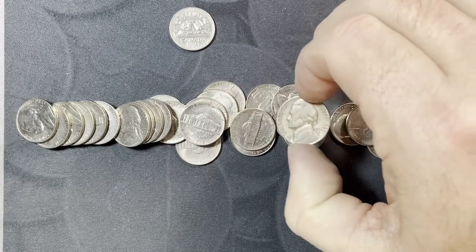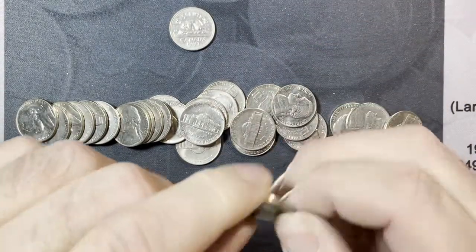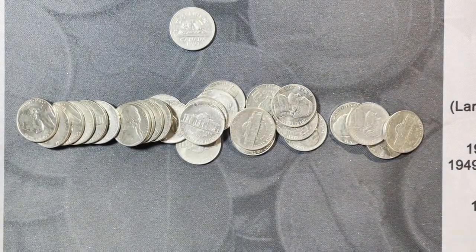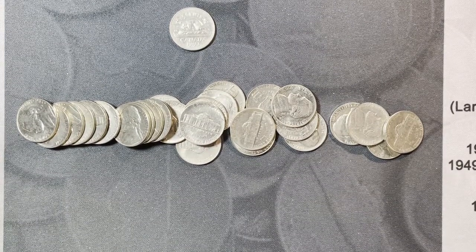Oh, there we are, 1941. So we do have another one from the 40s. So 41, one year off war nickel. It's a 41 Philadelphia. So it's my third 40s. So actually doing quite well here with the finds all over the board. So I'm really liking these rolls.